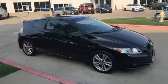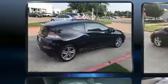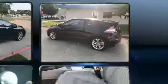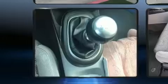Outstanding design defines the 2011 Honda CR-Z. This two-door, two-passenger coupe has just over 90,000 miles. Honda made sure to keep road handling and sportiness at the top of its priority list. It features a standard transmission, front-wheel drive, and an efficient four-cylinder engine.